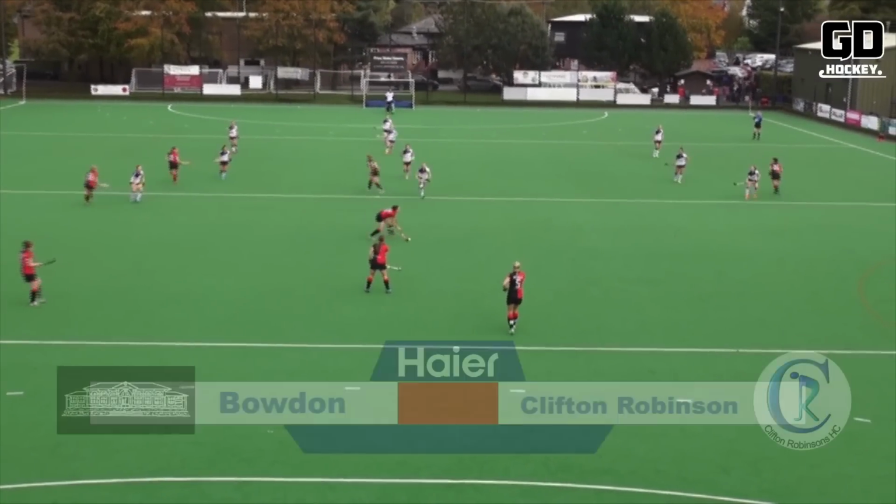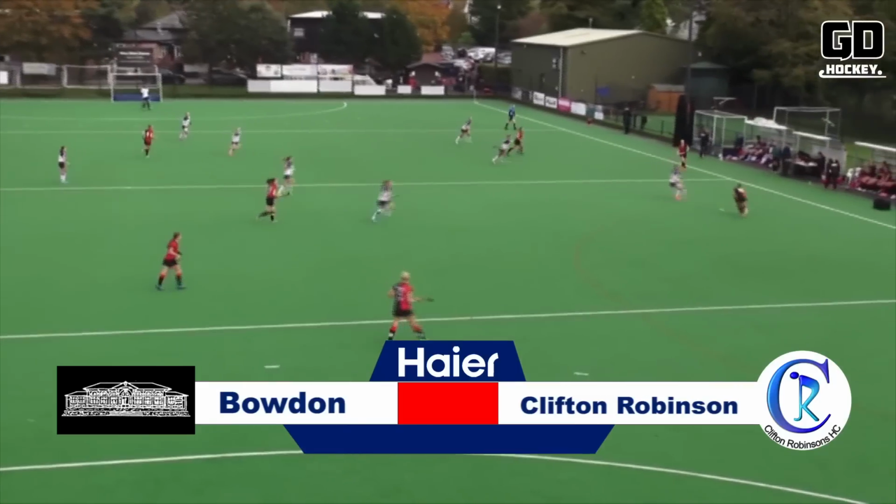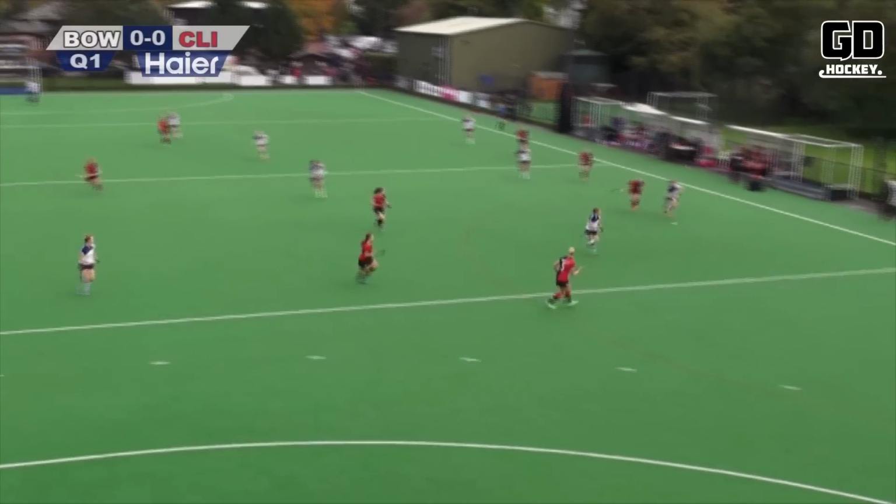Bowden entered their game against Clifton Robinsons just 2 points above the visitors, and this match could be crucial in what is a very tight bottom of the table.